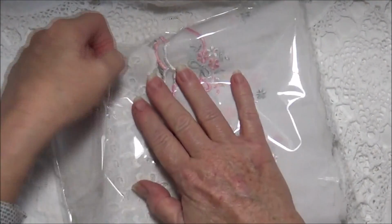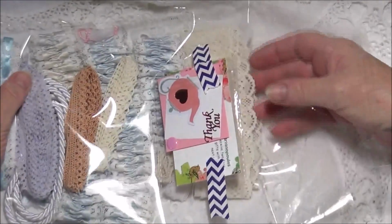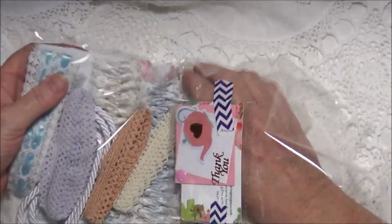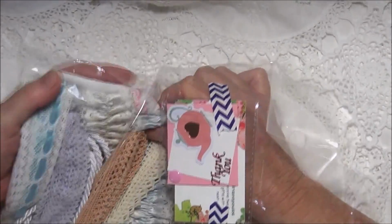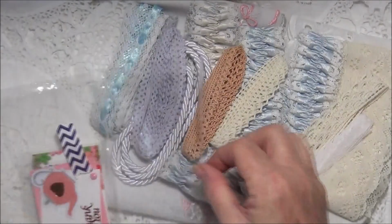She said we could choose what we would like to receive, or we could leave it up to her. And I left it up to her because it's nice to win anything, isn't it? You don't need to be too fussy about things.